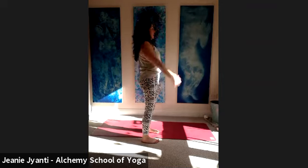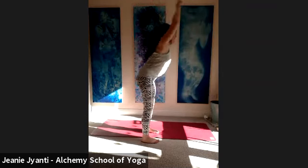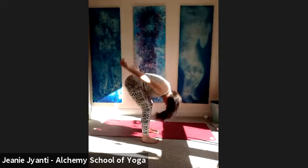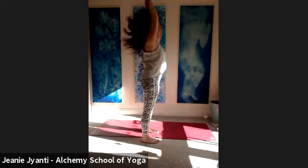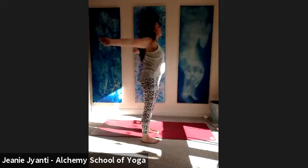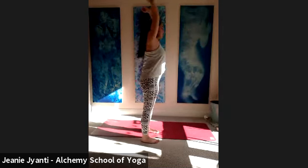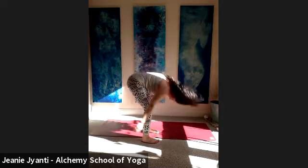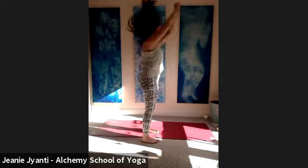Inhale, inhale, inhale. Keep going. Really let the head go as you come down. Really let the breath leave the body. Inhale, inhale, inhale. Just a few more. Keep going. Nearly there.